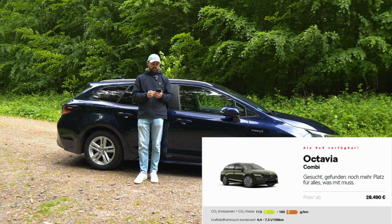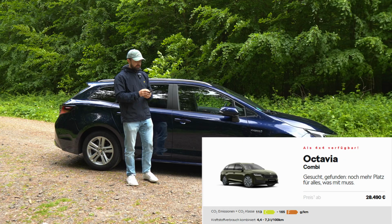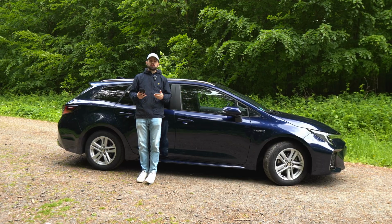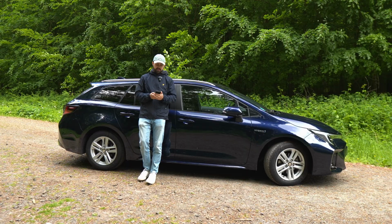Then you also have the Skoda Octavia as a wagon as well, 28,490. You can also pick that up as a hybrid variant for 31,110 euros. That is definitely going to be a car that's going to drive a little more sporty and also look, in my opinion, a little bit better. Skoda just has some amazing designs.